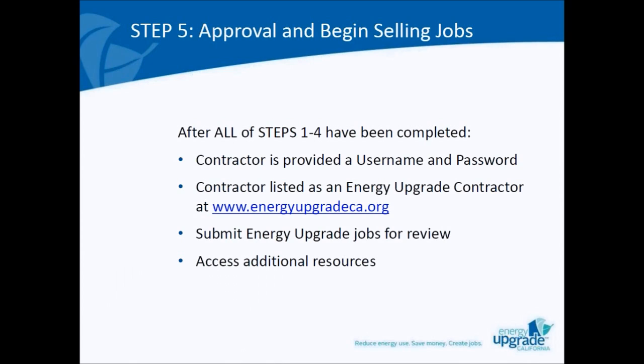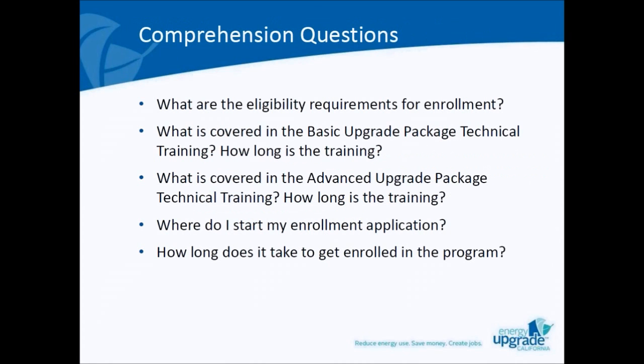The final step is approve and begin selling jobs. So after all the steps 1 through 4 have been completed, the contractor is provided with a username and a password to Green Energy Compass, as well as the Energy Upgrade California statewide website. Contractors can submit jobs for review on Compass. They can access resources on the statewide website, energyupgradeca.org, and you're all set to start selling jobs for the rebate program.